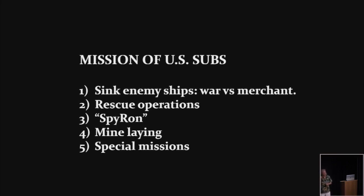They were also used for laying mines. They laid mines around some of the ports along the Chinese mainland as well as around Japan. B-29s were also used for that. They would fly in low and lay mines in various waters that the Japanese occupied. And they also had special missions.